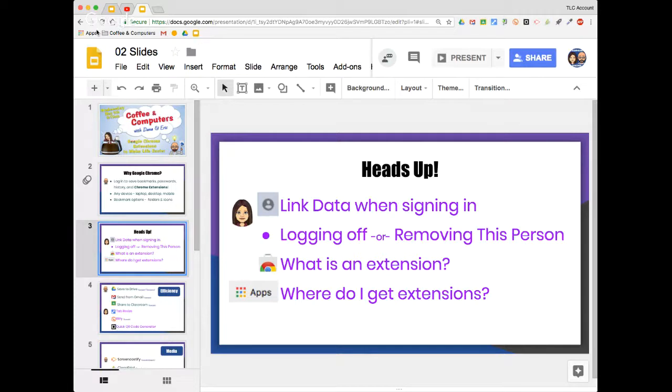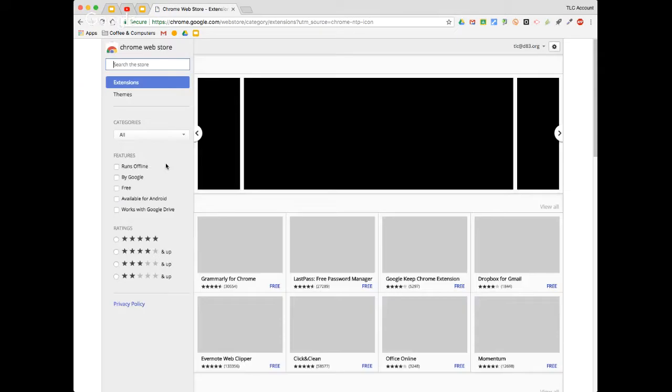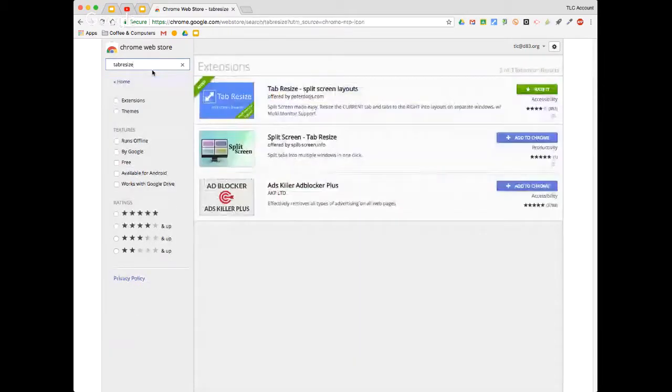Where do we find extensions? On the left side next to your bookmarks, there's a button called Apps. When I click on Apps, the web store pops up, and now I'm in the Chrome web store. This is where I can search for anything that I want to add as an extension. And these are tools, again, that work within the browser.